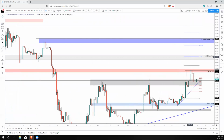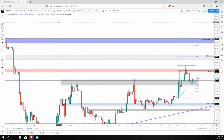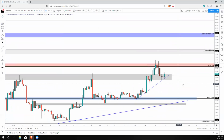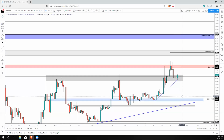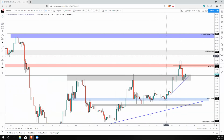upside targets through here, 200, just shy of this in the 220 zone through here, and then a break above, bringing us to this prior high. Let's get rid of that. Who knows what that's from? Yep. So, a couple of confluences there just to keep in mind. Keep an eye on this trend line. If that's broken, I think we see a very swift break to the downside through here. But ultimately, I still do have that bullish sentiment, the bullish bias, intact.